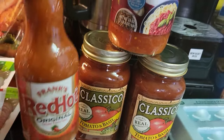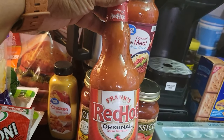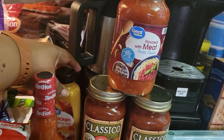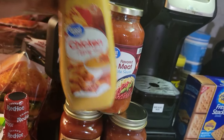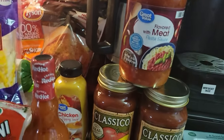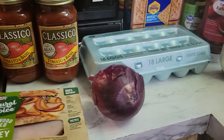Then we have Frank's is on deck. I love hot sauce, and I put hot sauce on just about everything. My husband thinks it's crazy, but I put it on just about everything. But then we have some chicken dipping stuff for say chicken sandwiches. Sauce for the spaghetti that I'm making.